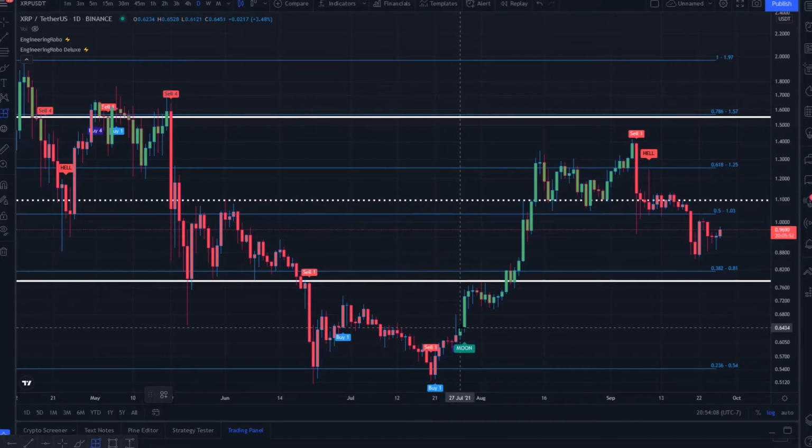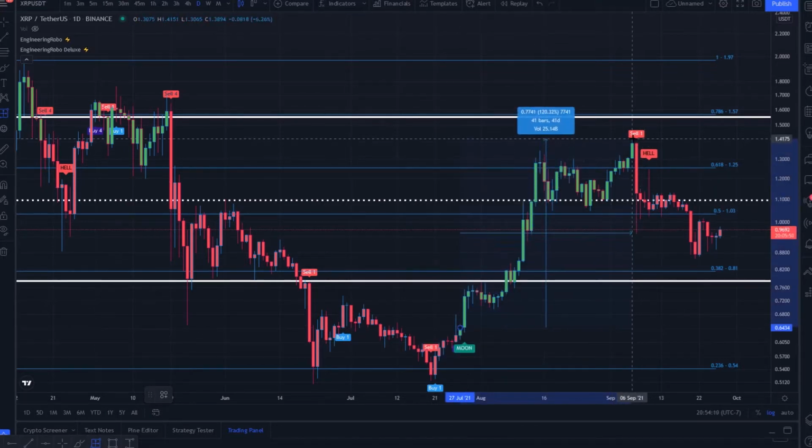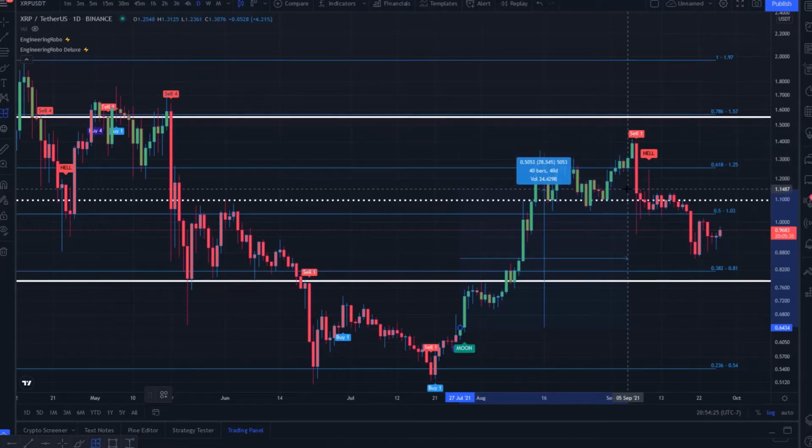But I mean, we've already more than doubled our money on price action over the following 41 days. After EngineeringRobo became bullish, we saw up to 120% in gains, easily turning $10,000 into $22,000 just by sitting around looking at it.